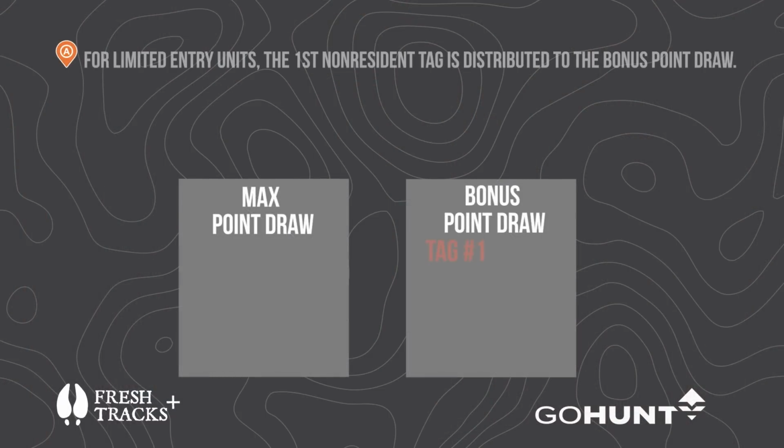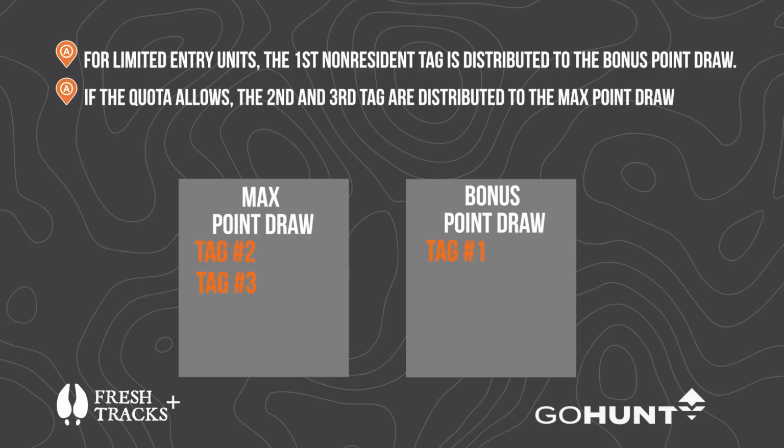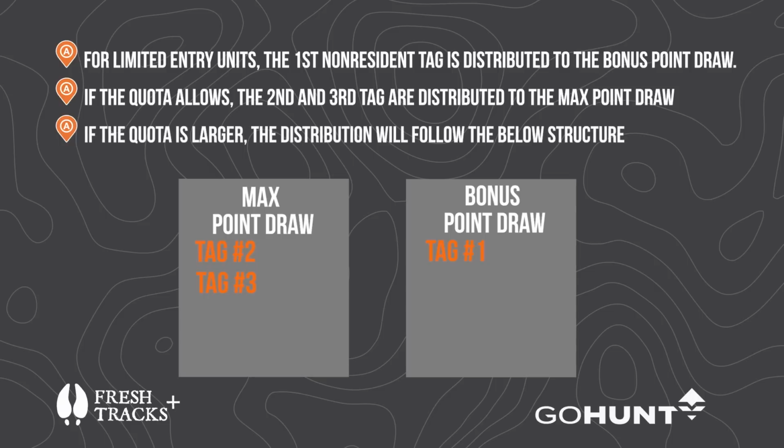Now this is where things get a little bit funky in this draw and why you want to pay attention to how many tags get issued, because the first tag goes to the bonus point draw. Now, for whatever reason, Utah said the next 2 tags go over here in the max point draw. So sometimes you'll see units that had 2 tags last year, but it's pretty close to having 3 total tags. So if they bump the quota slightly, that means there's going to be a second tag in the max point draw. Well, you max point draw holders want to be paying attention to that. And it keeps going like that. First tag here, second and third tag there, 4th tag here, 5th tag there, 6th tag here, 7th tag there, and so on. So you've got to be thinking about this stuff.